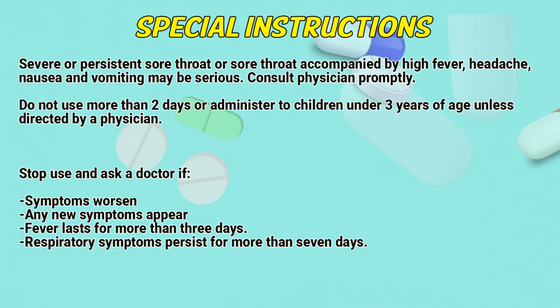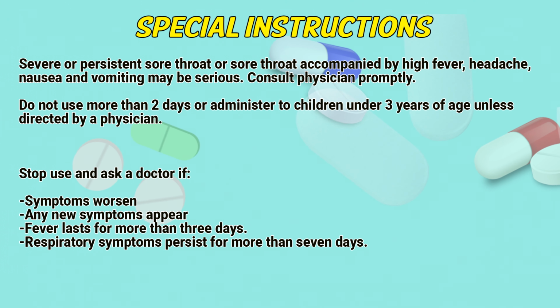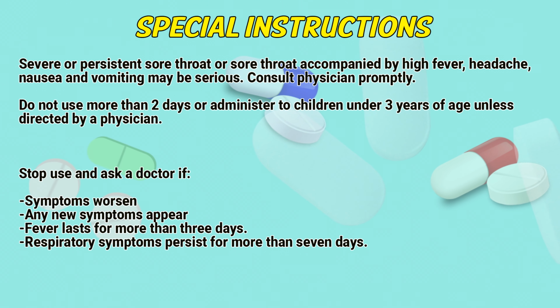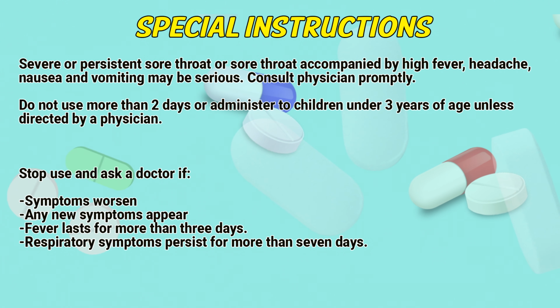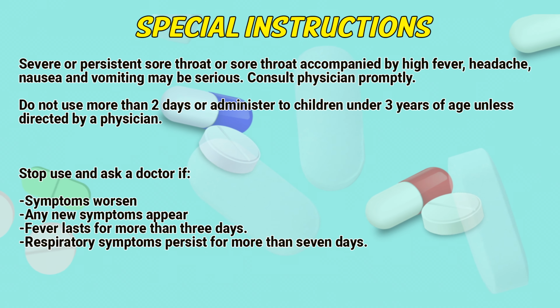Special instructions: severe or persistent sore throat or sore throat accompanied by high fever, headache, nausea and vomiting may be serious. Consult physician promptly. Do not use more than 2 days or administer to children under 3 years of age unless directed by a physician.